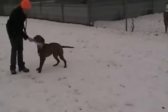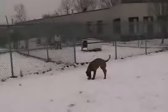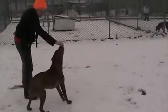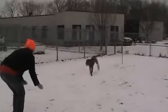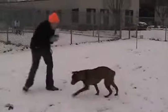He smells a treat in my hand. Definitely more interested in that. Good. Good boy! Good boy! Now that he's calmed down a little bit, we're ready to take him inside and do some obedience.